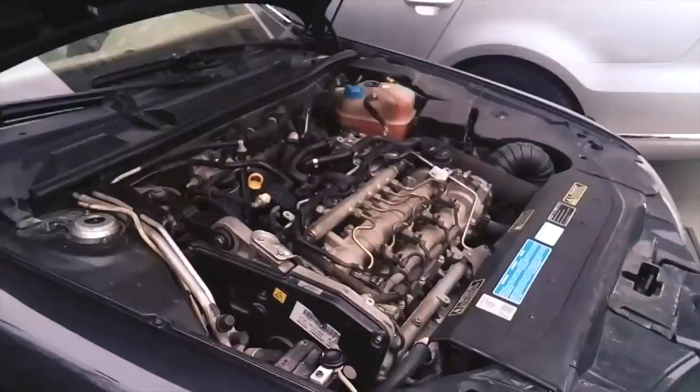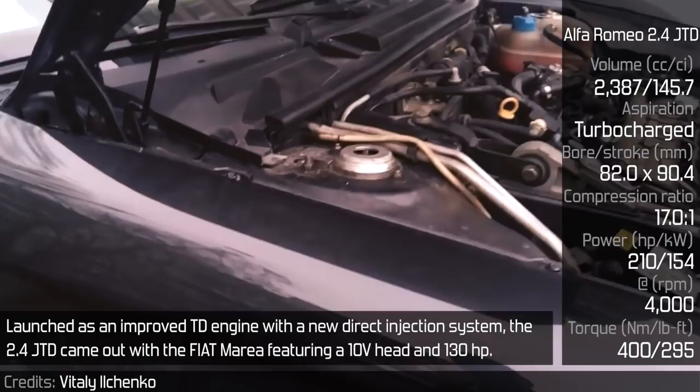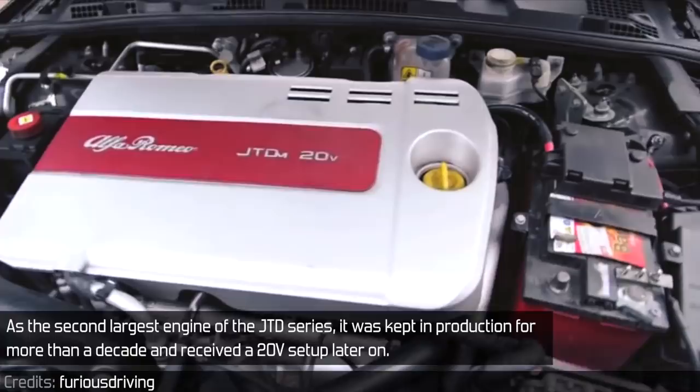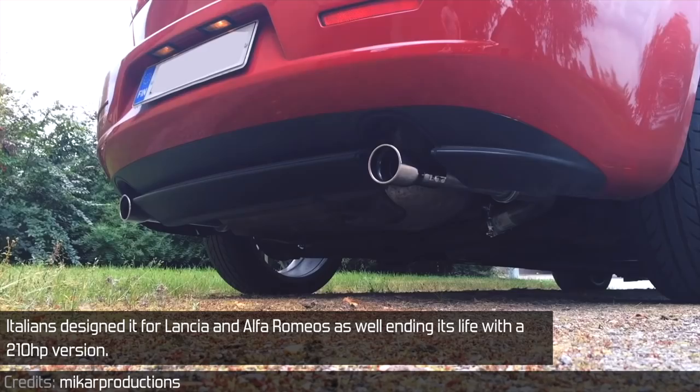Alfa Romeo 2.4 JTD. Launched as an improved TD engine with a new direct injection system, the 2.4 JTD came out with a Fiat Marea featuring a 10-valve head and 130 horsepower. As the second largest engine of the JTD series, it was kept in production for more than a decade and received a 20-valve setup later on. Italians designed it for Lancia and Alfa Romeo as well, ending its life with a 210 horsepower version.